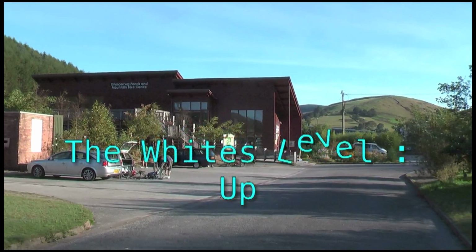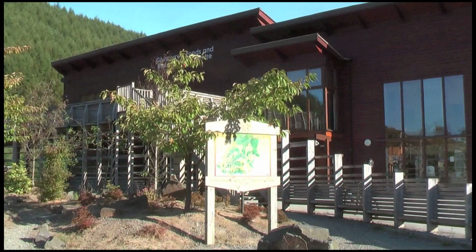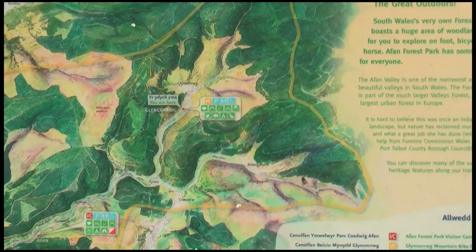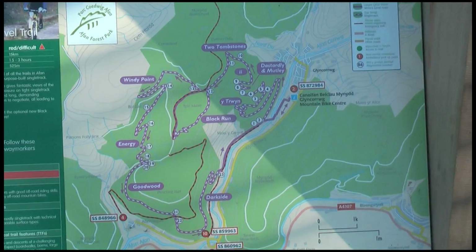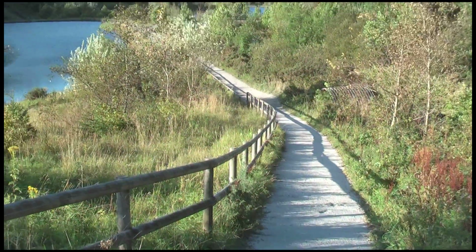This is the Glencorrig Mountain Bike Centre in South Wales. This is about 7-8 miles off the M4 near Swansea, Port Talbot in the Afan Forest here. This is the Whites Level here, so we're starting on the top right hand corner, and you can get this map on the internet if you want it.